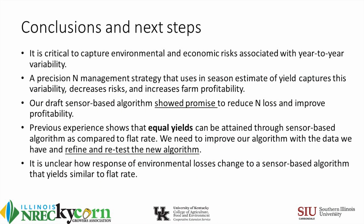We were talking with Josh McGrath. He said this happened to him when he was making an algorithm for Maryland, that they couldn't match the yield of variable rate with the flat nitrogen application. But he said that by tweaking it, we should be able to match that yield using your data, and then hopefully provide a tool that does not cost growers a yield penalty. We don't know what will happen to nitrate leaching and N2O emissions once we do that.